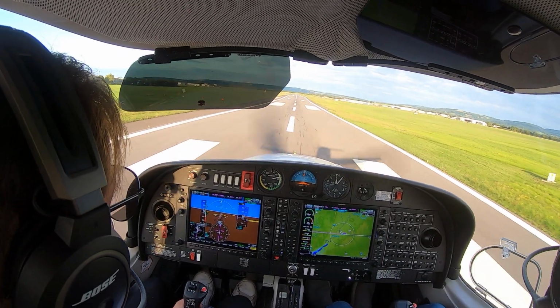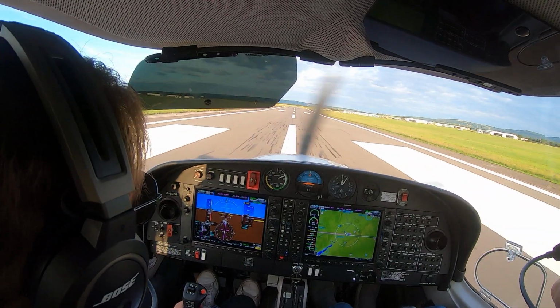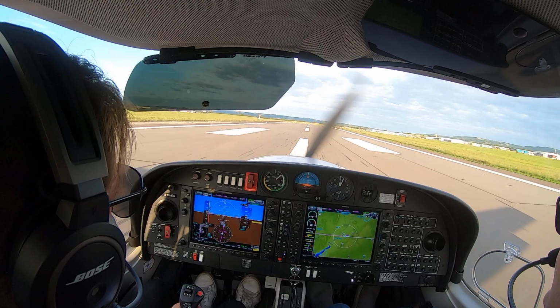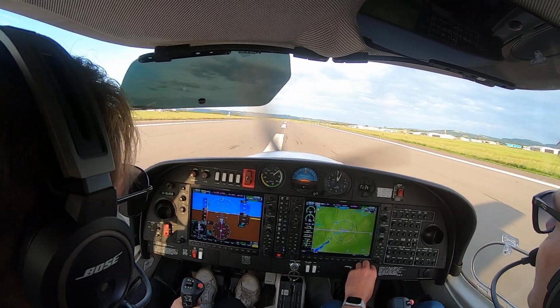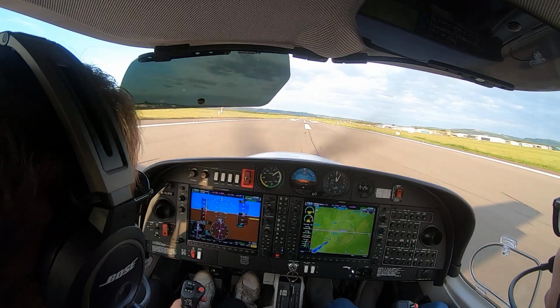And Gloucester, Golf Lima Sierra, 5 miles. Golf Lima Sierra, number 2, number 1 is a Cherokee on left base runway 09 and making a touch and go ahead of you. Will be number 2, Golf Lima Sierra.